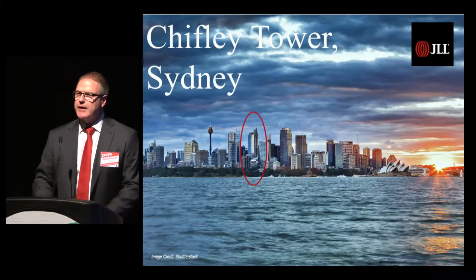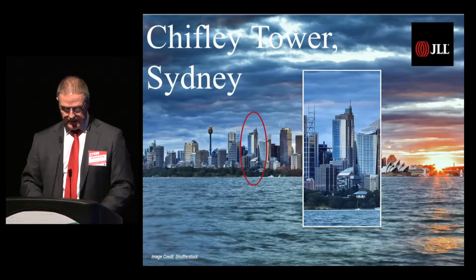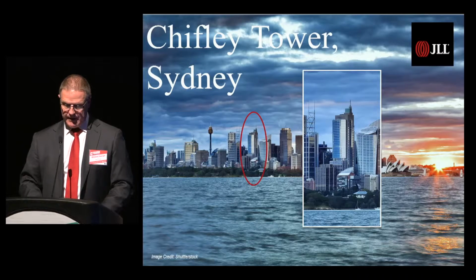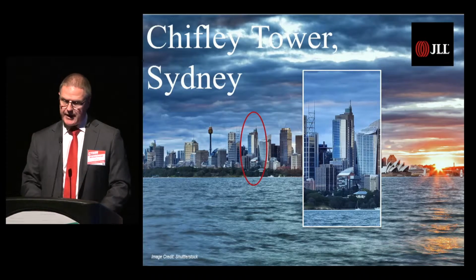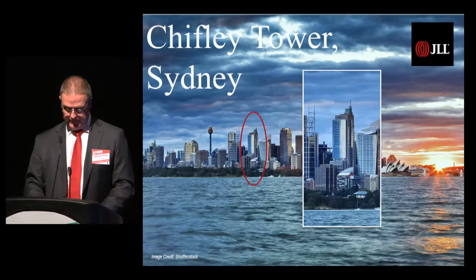Chifley Tower is located in the financial and legal hub in the Sydney Central Business District and has always been considered one of Sydney's premium corporate addresses. In fact, one of the premium addresses in the country. It is unique and iconic in Sydney, given its prominent location, its Art Deco architecture, and the abundance of quality materials and finishes.